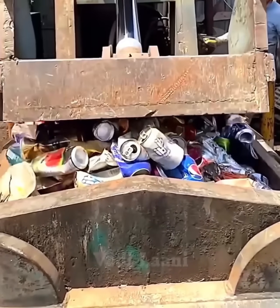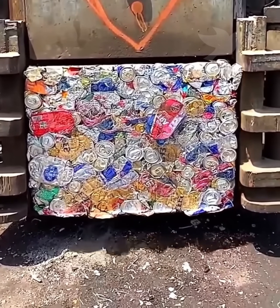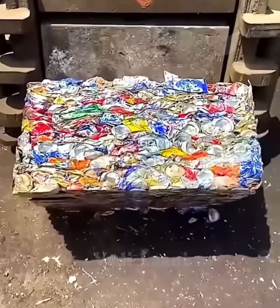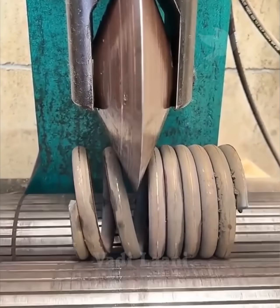This powerful hydraulic press is designed to compact metal items that are no longer needed, such as aluminum cans from beverages. This machine is designed for the final stage of spring production, where it expands them.